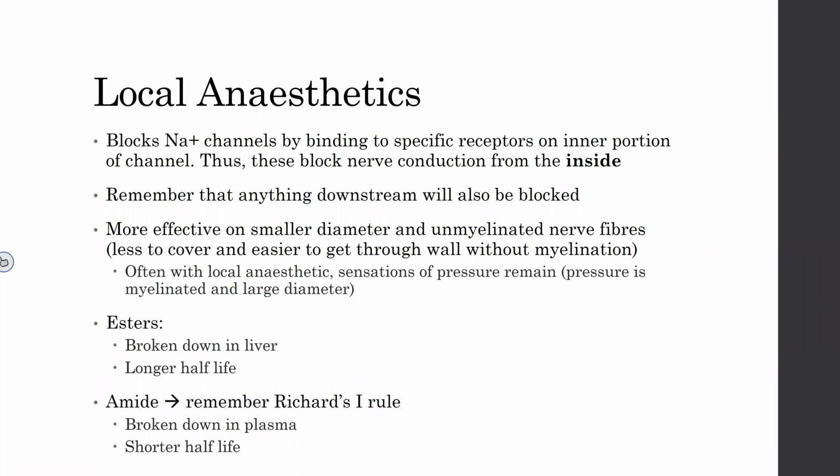That's why pressure tends to remain, whereas pain goes, because pain is carried by smaller unmyelinated nerve fibers, whereas pressure comes from myelinated and large diameter fibers. Anyone who's had local anesthetic probably understands that, as in has seen it before. And then there's two kinds of local anesthetics: esters and amides. So esters are broken down in the liver, so they sit longer in the bloodstream doing their thing, so they have a longer half-life. Amides are broken down in the plasma, they have a shorter half-life.